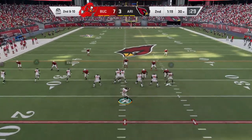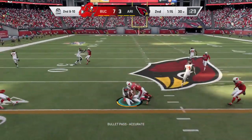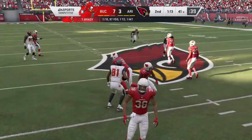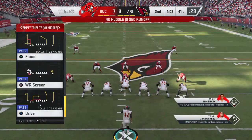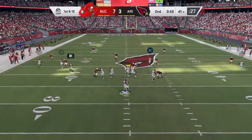Yeah, because he's looked pretty good to this point. To throw on 2nd and 10. Brady over the middle, complete. It's Holt. And they get him down, but not before he takes it across the 40-yard line.